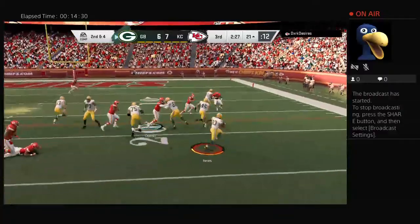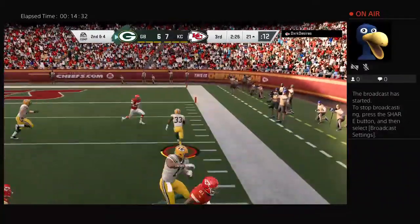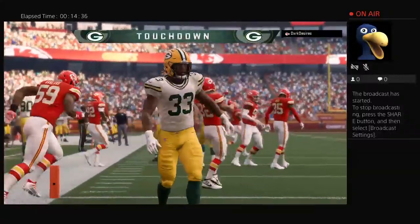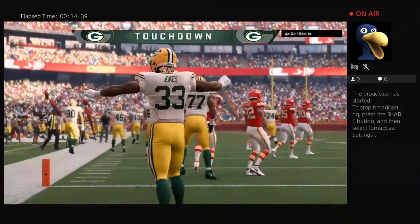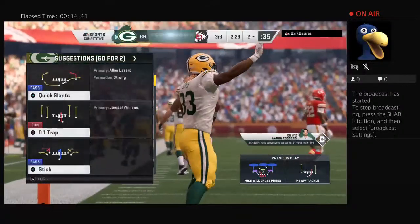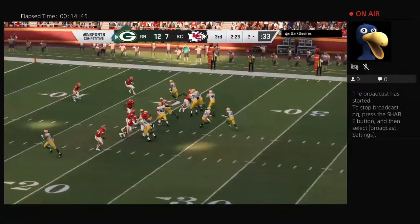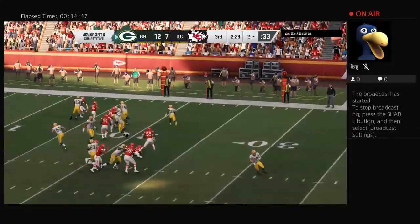They'll go again to Jones. Evades him at the 10. And he will get this into the end zone. Touchdown, Green Bay. A 21-yard touchdown run. And once again, the Packers, they're back out in front.